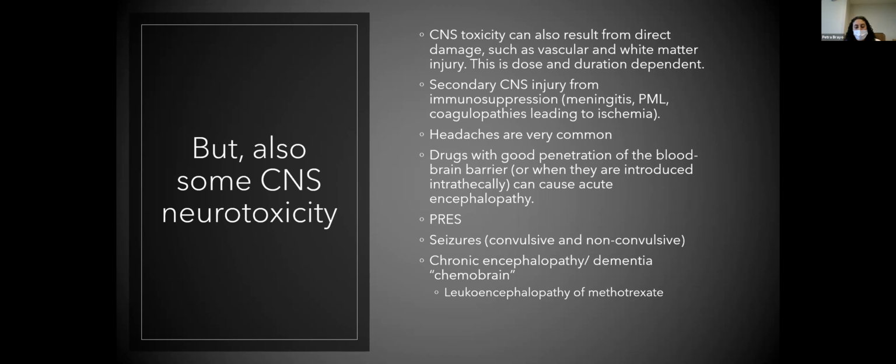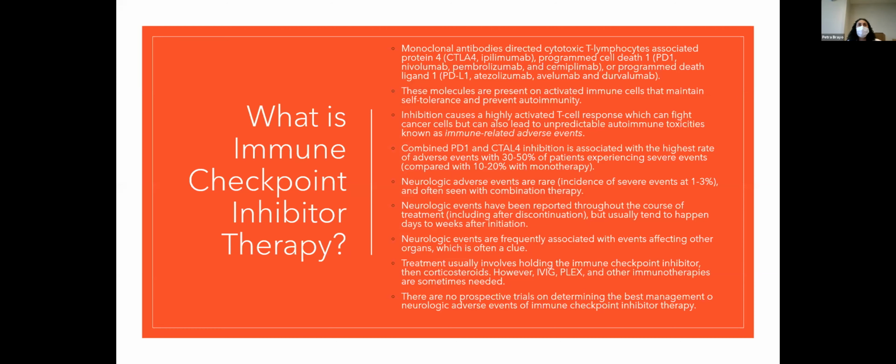So with this framework in mind of how these old drugs used to act, we'll switch gears now to some of the new therapies that I wanted to focus my talk on, starting with immune checkpoint inhibitor therapy. What are those? They're simply monoclonal antibodies directed at cytotoxic T lymphocytes. They essentially affect how the immune system has these stops, and if you do not let the immune system have all of these stops, then our immune cells can go ahead and attack the cancer.